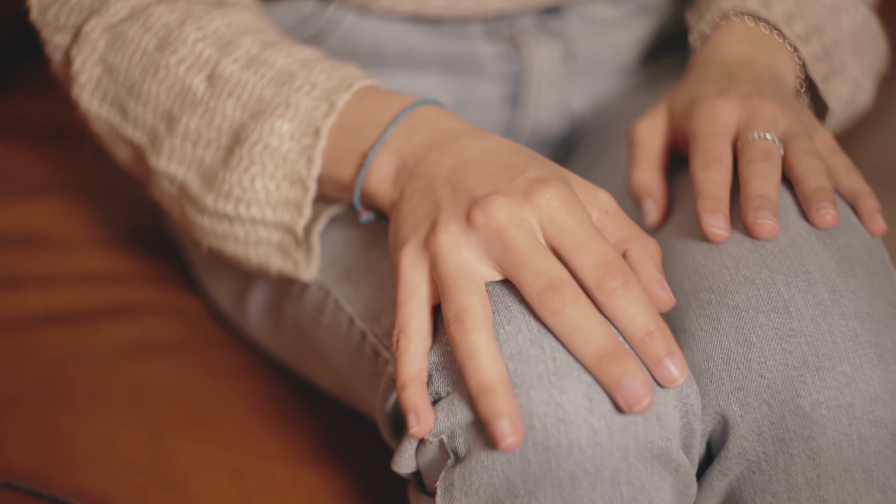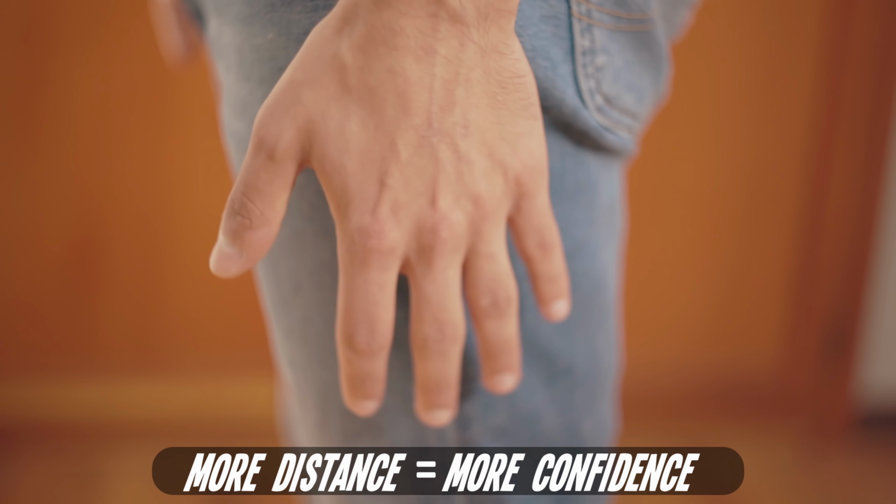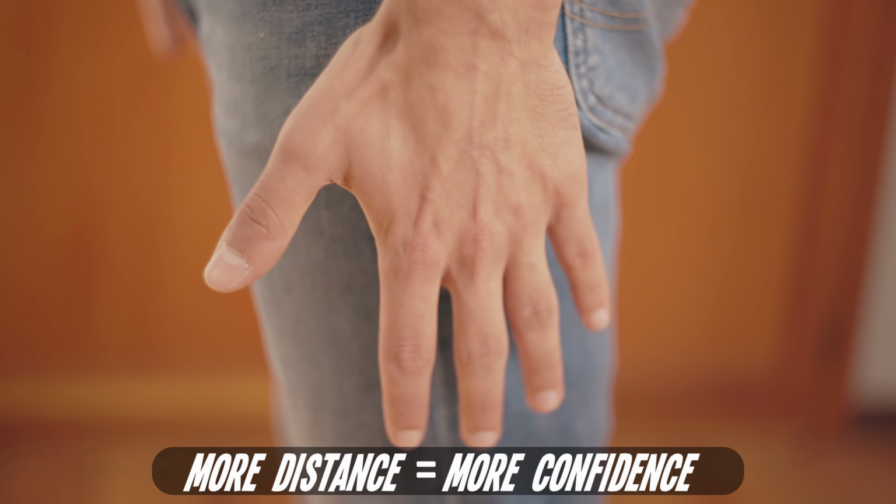Thumb distance. On the other hand, this rule applies the other way around, especially when it comes to the thumb. The more distance there is between the thumb and the other fingers, the more confident someone is currently feeling.